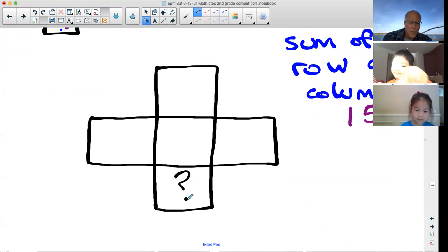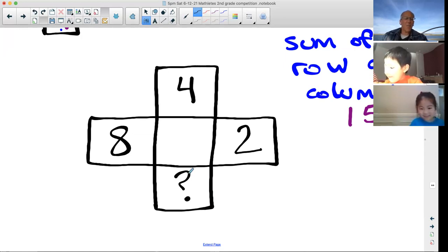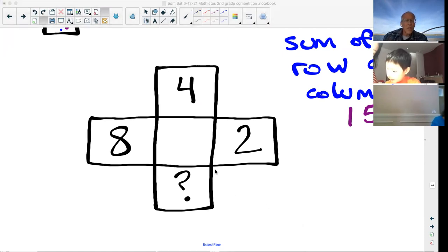So I'm going to give you the question mark. And now I'm going to give you the numbers 8 and 2. And let's see, 8 and 2. And therefore, why don't we try 4? And what number has to go in the question mark? So you guys work on that. Always fill in the middle cell first, because that's the logical, easiest one to do first.